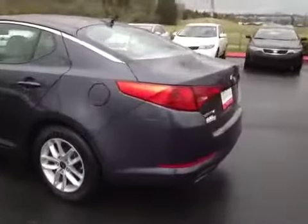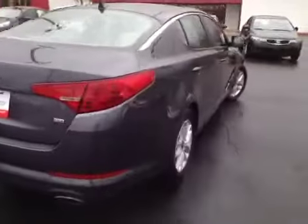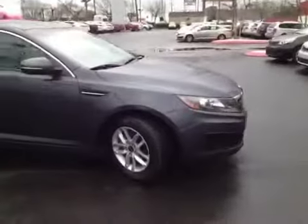This vehicle has been inspected by our certified technicians and is Q certified. And what that gives you is a 2-year or 100,000-mile limited powertrain warranty, a 1-year roadside assistance package, as well as our appearance protection package to ensure it stays running and looking great.